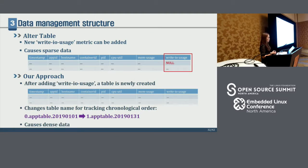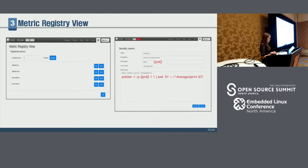The following shows our management structure. Generally, on existing databases, metrics can be added or deleted through an alter table. It causes sparse data. But in our approach, a table is newly created after adding the metric. Our database changes the table name for tracking chronological order as following. It causes dense data. For example, in the metric registry view, we can add new metrics with a process ID and script.